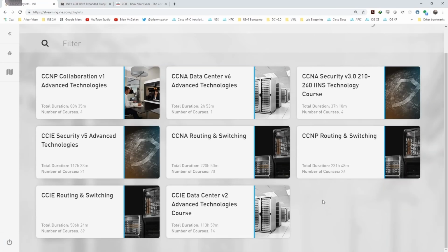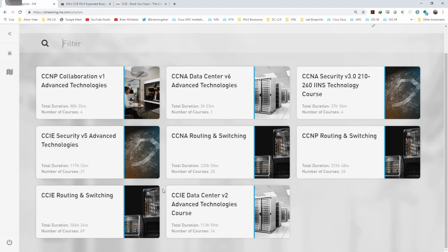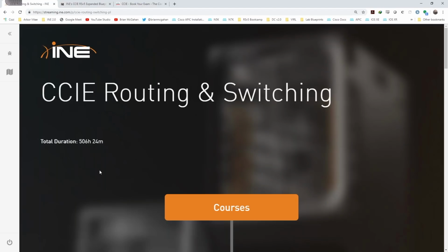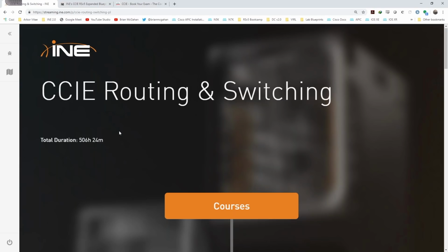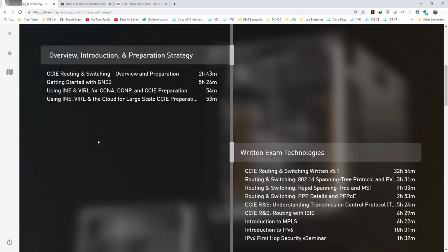Now, if you notice the hour count, the one by far that is the biggest track is going to be routing and switching. It's got 500 hours and 69 courses. Now, you don't necessarily have to go through all of this, but the point of this is that the curated playlist is going to give you kind of a top-down view as to what you may want to take a look at.